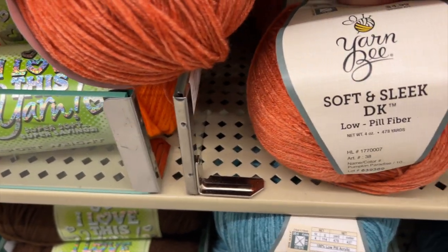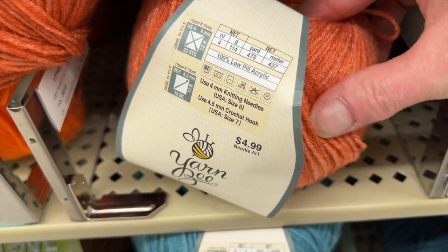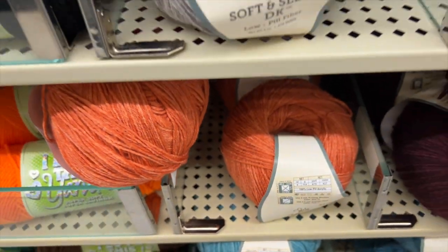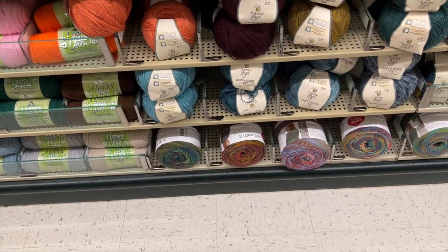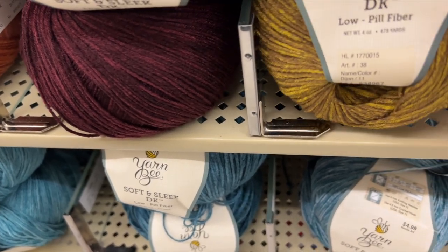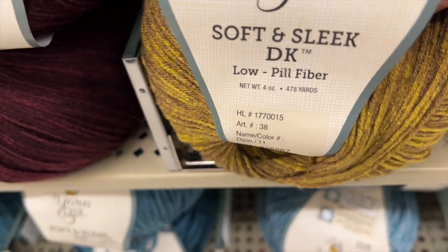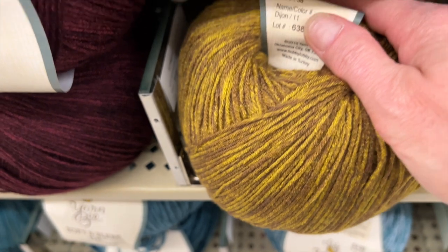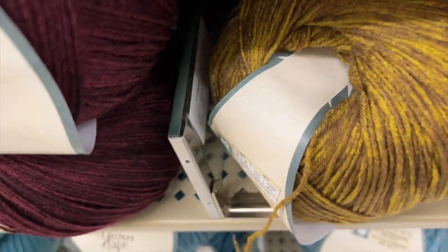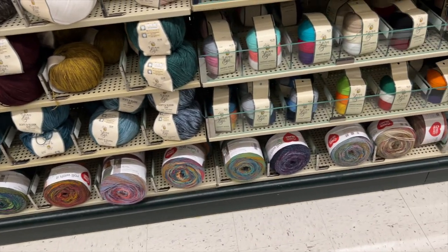Oh, and this is one of my favorites, the Soft and Sleek DK. It's a low peel acrylic, 100%, and it is really very, very soft, and it's a nice weight to work with. They also have the Soft and Sleek in a worsted weight. We'll get to that in a minute. That's on down. But this is a beautiful, look at that. Mustard color. Oh, it's called Dijon. God, I love how that's pretty. It's a bit of flecks of brown and mustard.